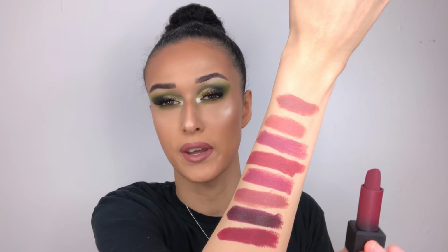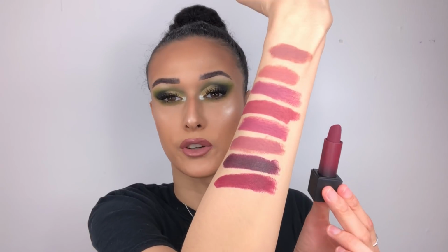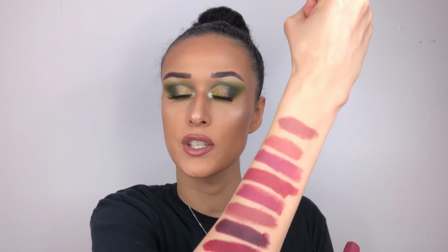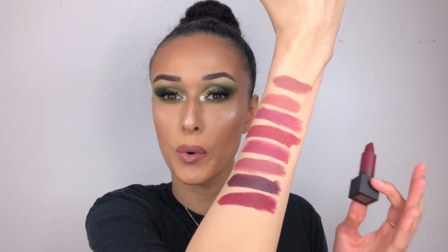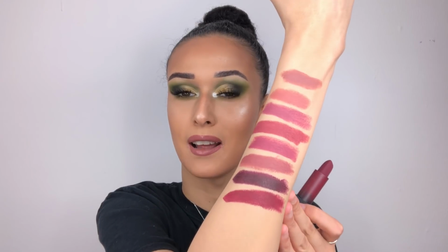This is another one that I think would look absolutely lovely. I think if you were to go out one evening for a drink, or go out for a meal, or go to an event, this would be a gorgeous shade. And on deeper skin tones, I think this would look absolutely gorgeous. So yeah, originally I thought these two shades in the vampy section were going to be a little bit not for me, but I genuinely love them.